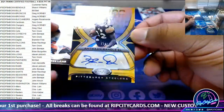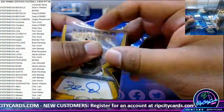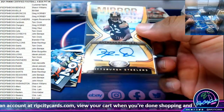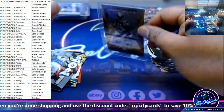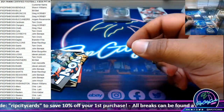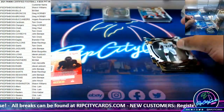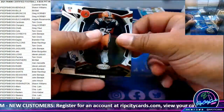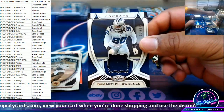Speaking of the Steelers, that looks really nice. 11/15, Antoine Randall L. That's pretty cool. The two of me. Got DeMarcus Lawrence, 299 Cowboys relic.